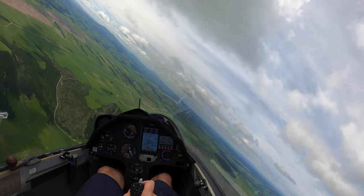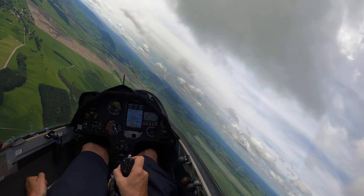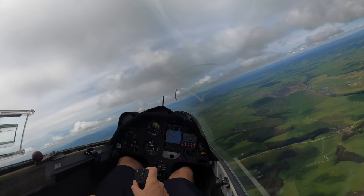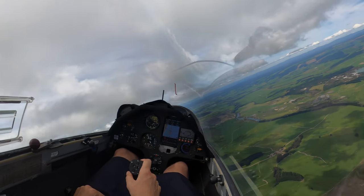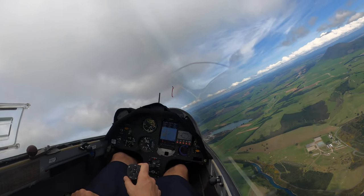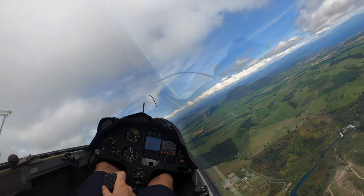Yep, we're not under the clouds. Let's go further under it. Alright, well, the gate's just opened. We managed to nearly get up to cloud base. It's only 2,500 foot cloud base above the ground, or a little bit more than that.